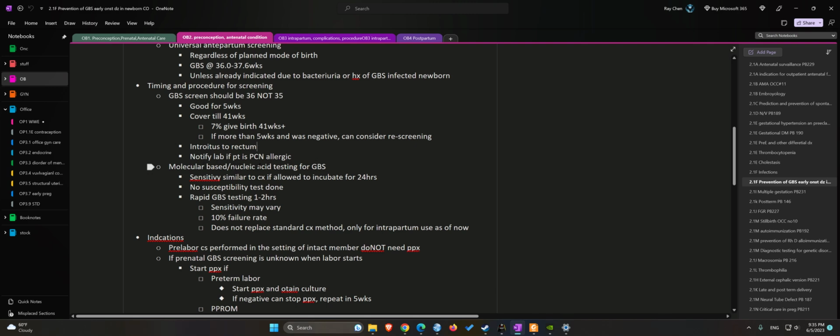Molecular based versus nucleic acid testing for GBS: sensitivity is similar to culture if allowed to incubate for 24 hours. No susceptibility test can be done. Rapid GBS test is 1 to 2 hours. Sensitivity may vary and a 10% failure rate can be encountered. This does not replace the standard culture method. It's mostly for intrapartum use only.